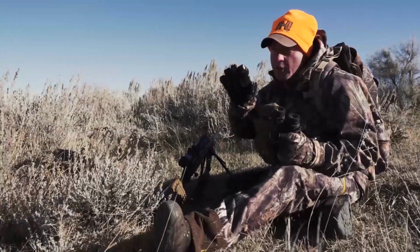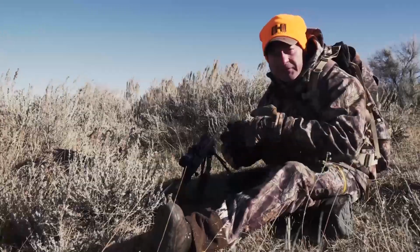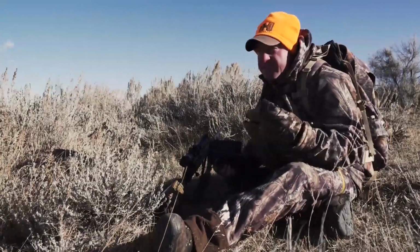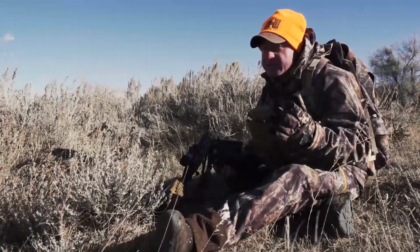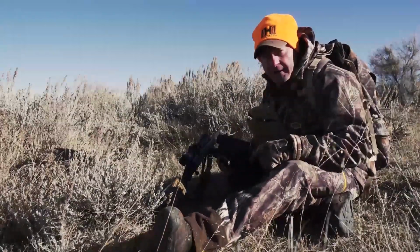Those animals, whitetails and mule deer, if you're hunting the right area, may pop out of a draw after 15, 20, 30 minutes, even an hour. An hour is not too long to walk into a big valley and sit and look before you move on.